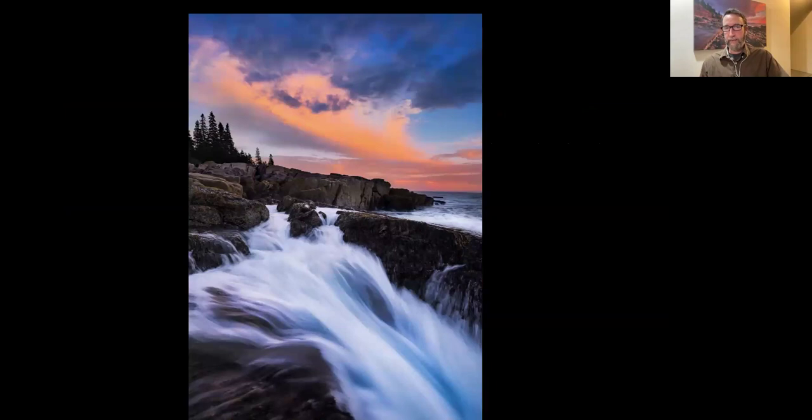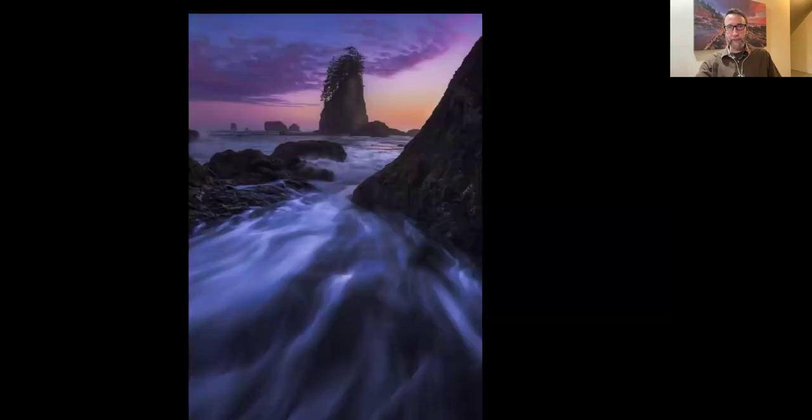Yeah, it's a wave flowing off of the rocks, but it creates a very strong diagonal line that I can use as a foreground element and matches or mimics the shape of the bright orange cloud in the sky. And all of those elements have visual masses, as I said before. And so how do we arrange them to create some kind of balance within the frame?